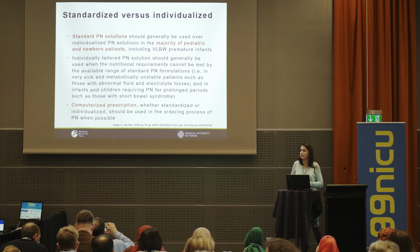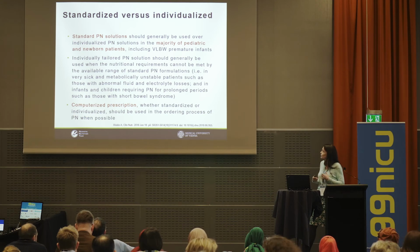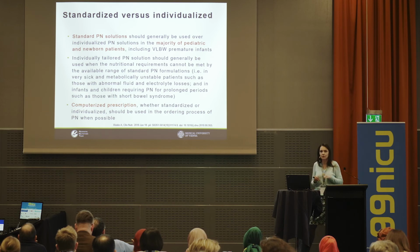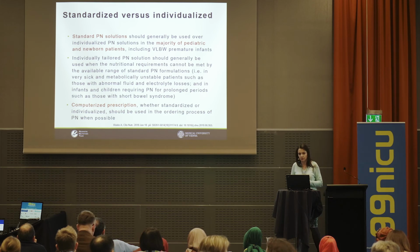And they also recommend computerized prescription, whether standard or individualized. It should be used in the ordering process of parenteral nutrition whenever possible. This reduces production mistakes, this reduces prescribing mistakes, and improves the safety for your patient.